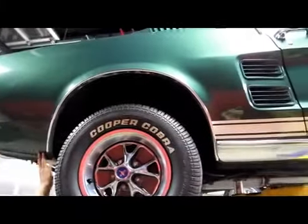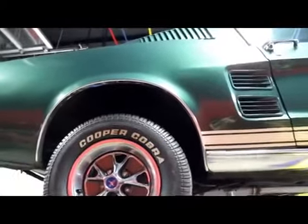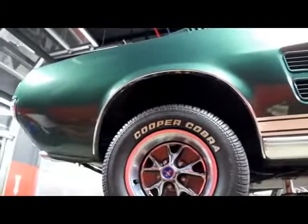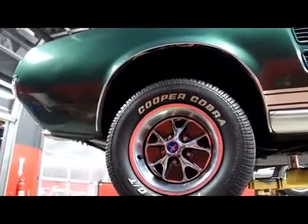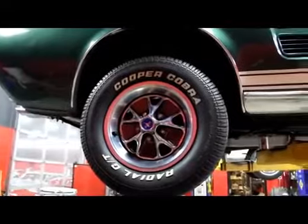You can see what an awesome job they did on the quarters. They brought them all the way down. You can only tell by looking inside up there in the top that they have been replaced. Beautiful job. Let's lower it down and take a look at that engine compartment.